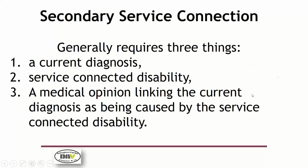Generally it requires three things. Again, it's pretty similar to direct service connection. One, you need a current diagnosis. Two, a service-connected disability that could cause that condition. And three, a medical opinion linking the current diagnosis as being caused by the service-connected disability. So this also comes into play, the same thing as a medical nexus from a doctor. They still need to provide a link on how the condition could be related to one of your service-connected disabilities.